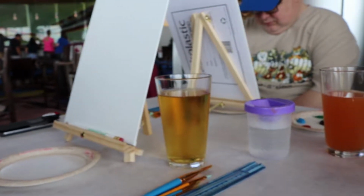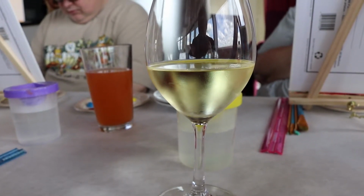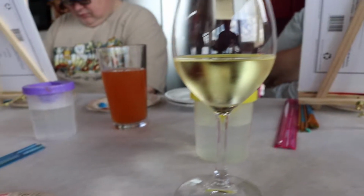What did you get to drink? I got an Angry Orchard. What did I get to drink? You got the Fetzer Riesling? Fess Parker Riesling. Fetzer, Fess Parker, whatever. So there we go.